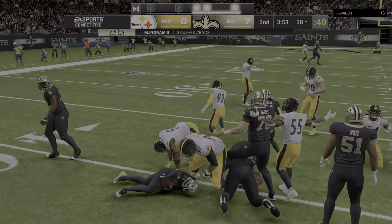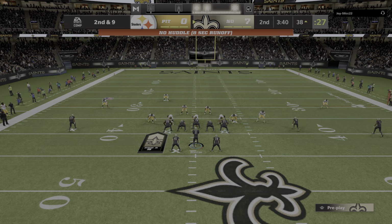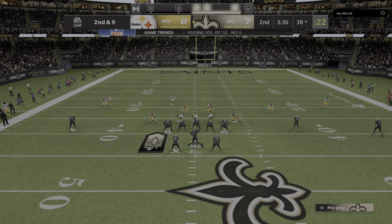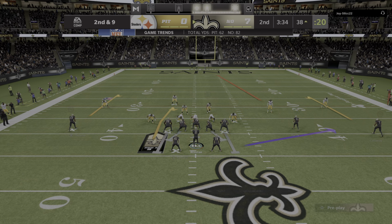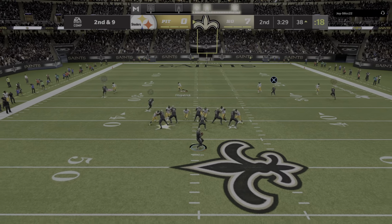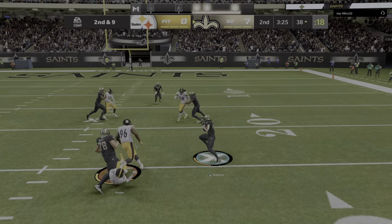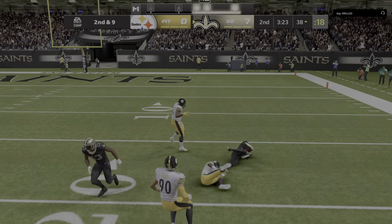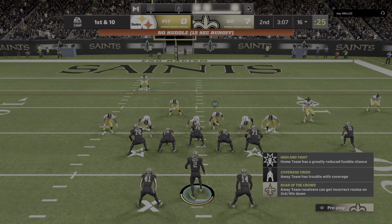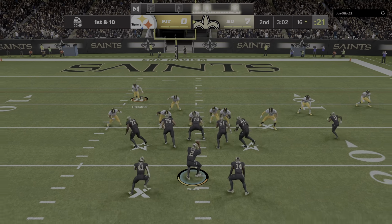And they will only muster a yard here to the 38. Here's second and nine, just a yard on that last run. From the gun, Winston. He'll get this one underneath to Kamara. They find some open field here. And they'll wind up getting this one all the way down inside the 20. 22 yards on the catch and run, a first down.